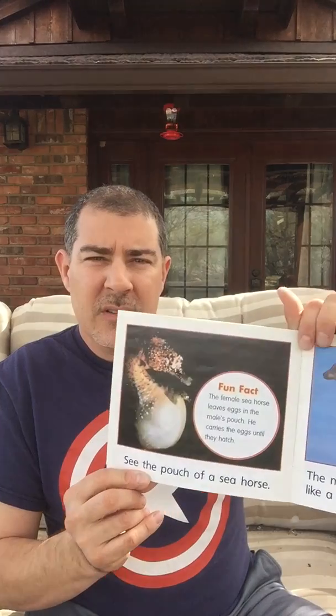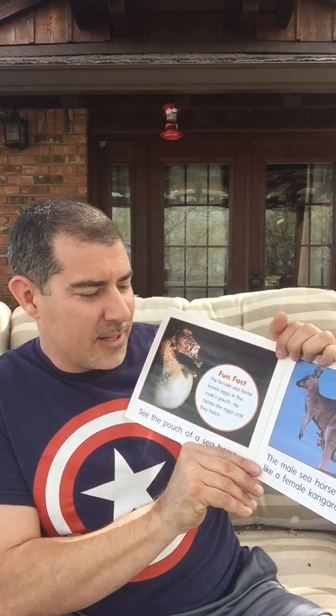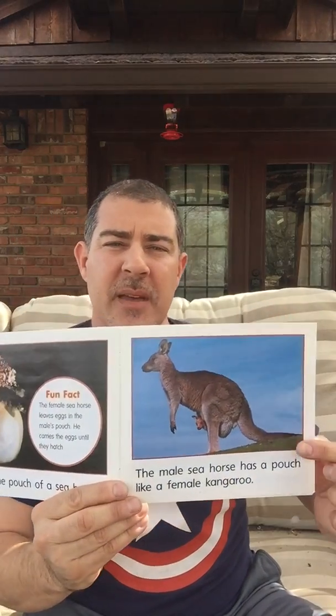See the pouch of the seahorse? Fun fact, the female seahorse leaves eggs in the male's pouch. He carries the eggs until they hatch. That's right. The daddy gives birth to the babies. Must be quite confusing at Mother's Day. The male seahorse has a pouch like a female kangaroo. Do you remember what a baby kangaroo is called? A joey.